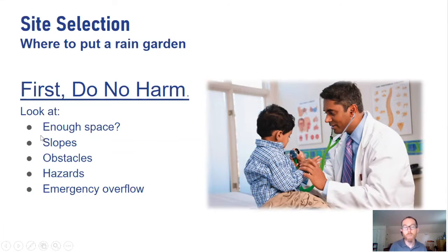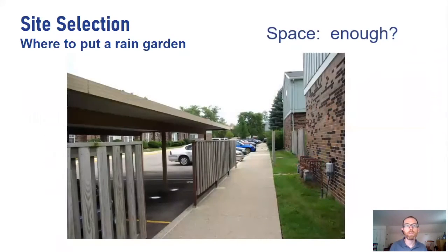We want to make sure there's enough space, that the slopes work out, that we avoid obstacles, that we don't create hazards at our homes, and that we plan for an emergency overflow when we get those 100-year storms that hit. We want to make sure our gardens are safe. Those are the keys that we're going to look for in terms of site selection.